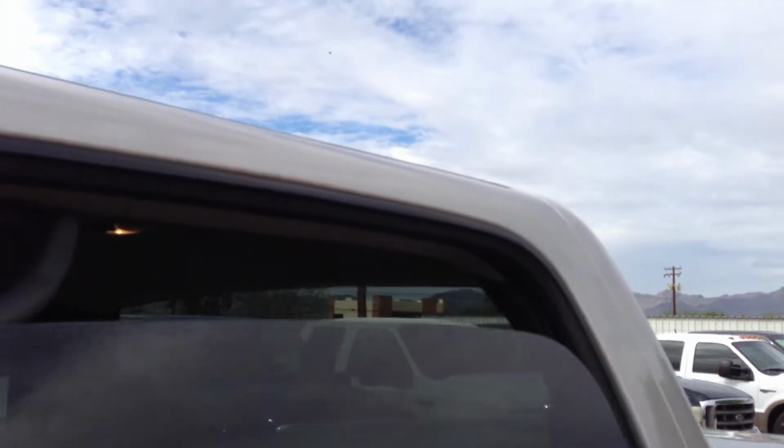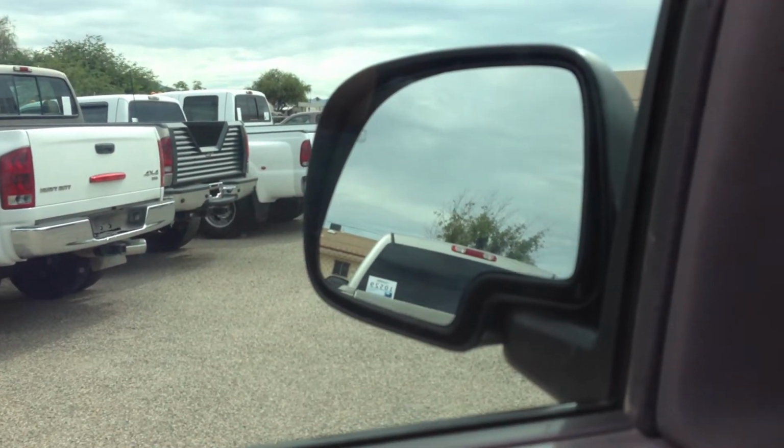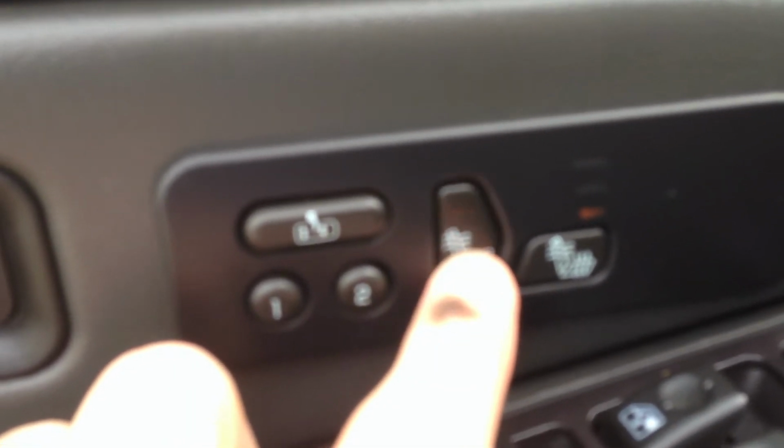All those windows work from the master switch perfectly. Let's see. Let's try the mirrors. Out, in, up, down. Other side. Out, in, up, down. Perfect. Heated seats.